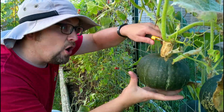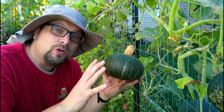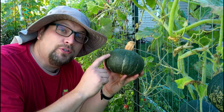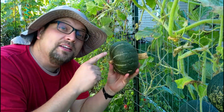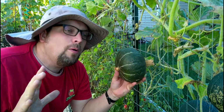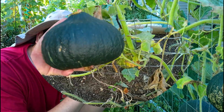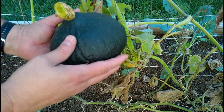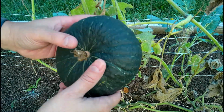Now as I get in here to harvest our Kabocha squash, one thing I can recommend to you for sure is to try different varieties of winter squash to see which ones you like the best. This is another personal favorite. Well, I'll be honest with you, I haven't really found a winter squash that I don't like yet. I absolutely love that deep dark green color that the Kabocha squash brings with it. Oh, take a look at that beauty.